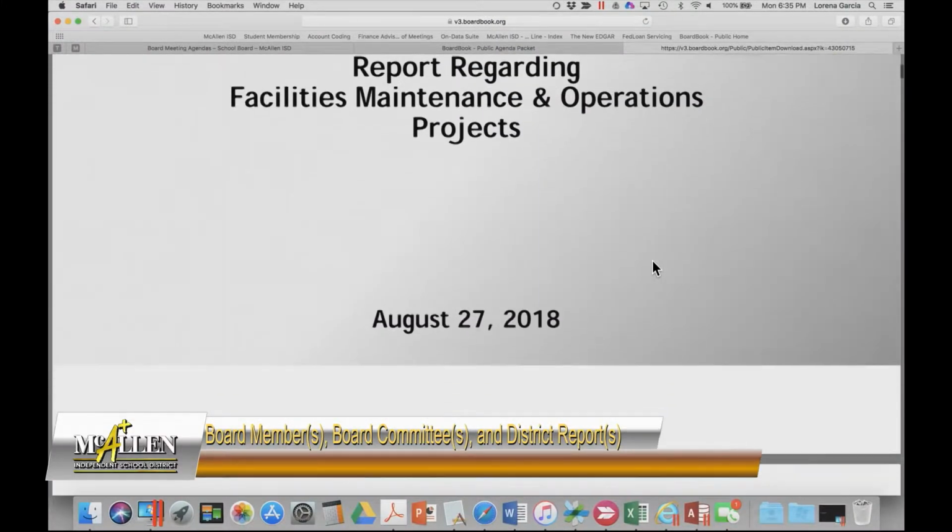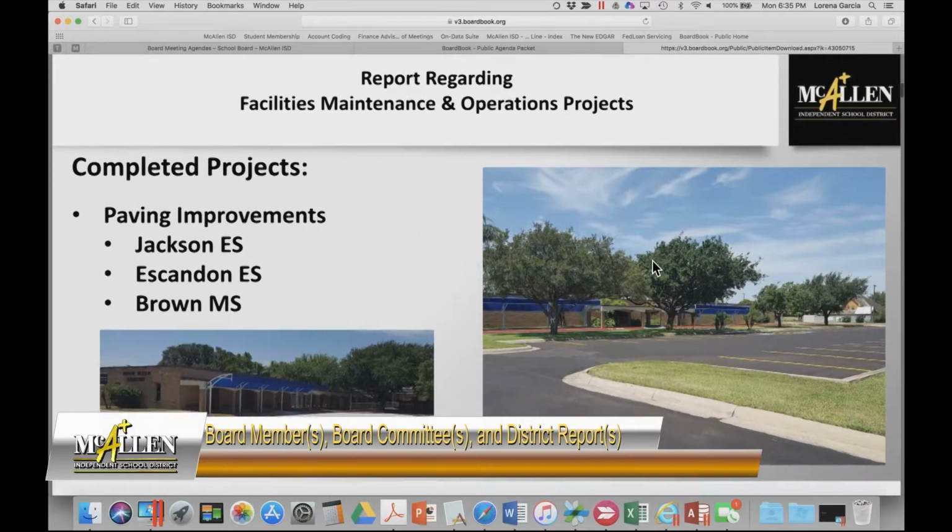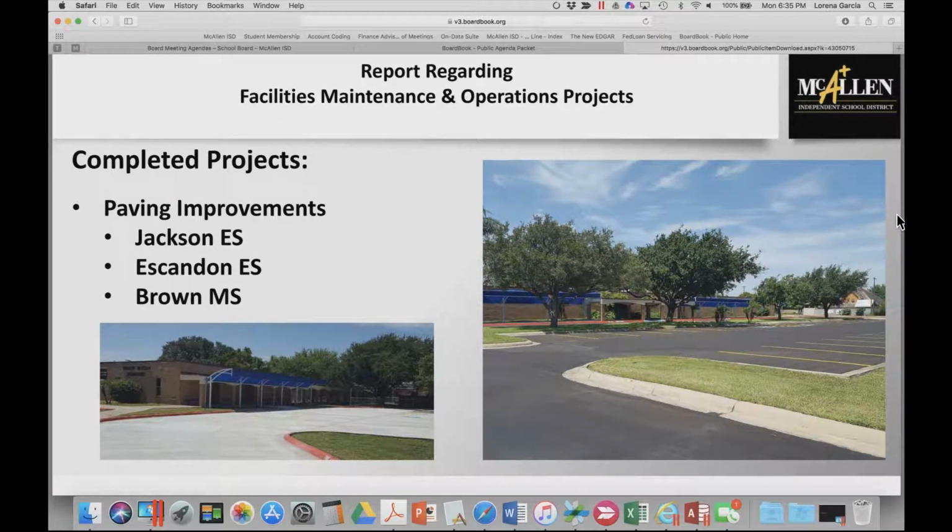Yes, I'm here to report on the projects that have been completed for the month of July. The first slide that you'll see is the paving project that we've completed over this summer, which were the paving improvements over at Jackson Elementary, Escandon, Brown. At Jackson, we redid all the front area along with the drive by the cafeteria off to the west side. Escandon Elementary, the teacher parking lot was completely redone, along with the east side, which is the cafeteria and the drop-off pickup area along with the front entrance. And Brown Middle School, we had the large teacher parking lot with the front drop-off and pickup area as well. By the front and then the back, on the southwest corner of Brown, we went ahead and put everything in concrete, which is a main drive for the main delivery trucks and the trash and delivery trucks that go in the back.